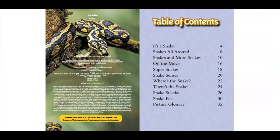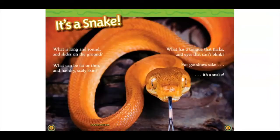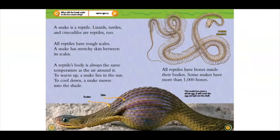Snakes. What is long and round and slides on the ground? What can be fat or thin and has dry, scaly skin? What has a tongue that flicks and eyes that can't blink? For goodness sake, it's a snake.